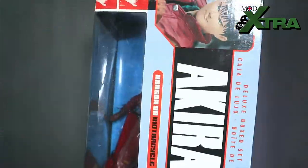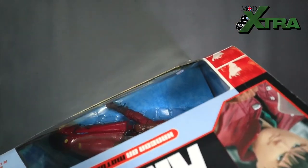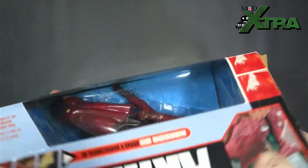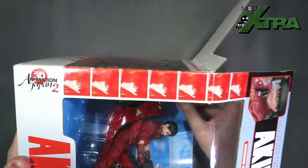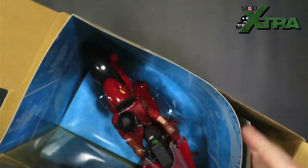Oh, more tape. Bloody hell. Tape for days on this. Right, here we are. Pop that up there, and lay it down on its side and slide it out like so, I think. All right, hang on. Going off camera for a minute.